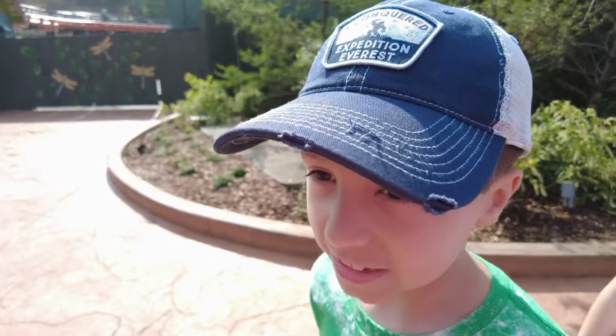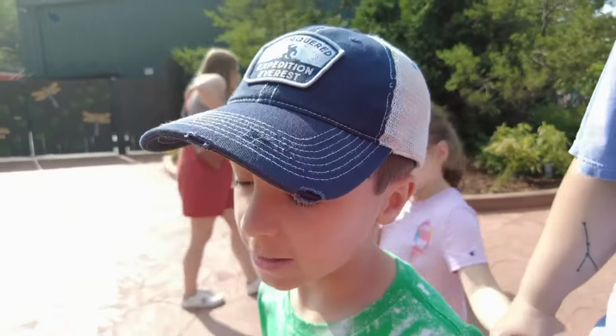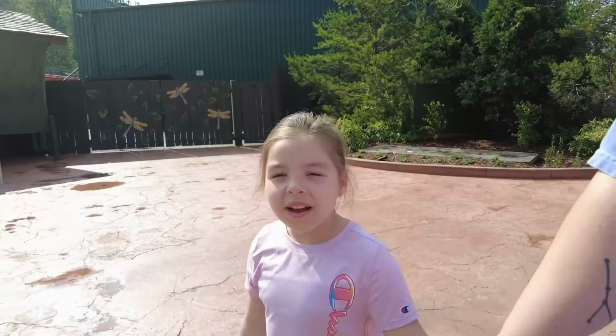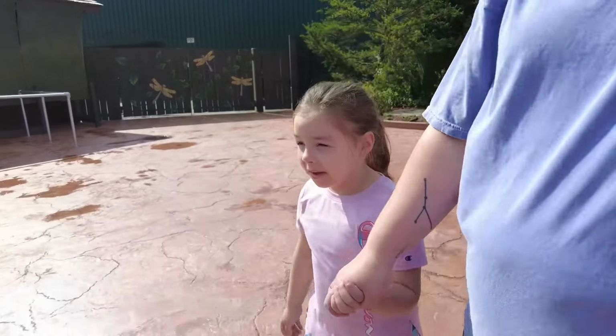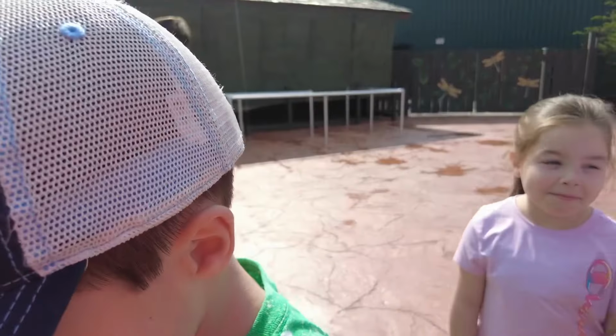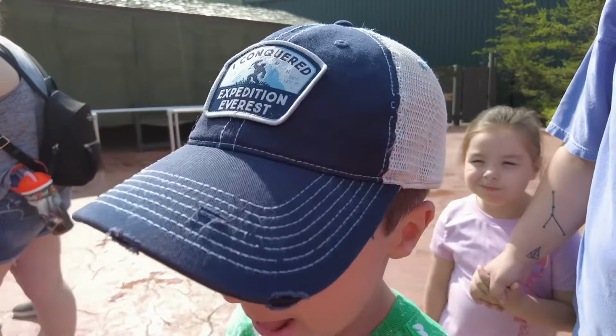There it is. So what do you think? Are you excited to ride Big Bear Mountain? Yeah. On a scale of 1 to 10, what do you think it's going to be? 9. A 9? Yeah. Jessa, what do you think? A 10. You think it's going to be a 10? You think it's going to be better than Fire Chaser Express? Mm-hmm. Yeah? Jareth, what do you think? You think it's going to be better than Fire Chaser Express? Yeah. All right.